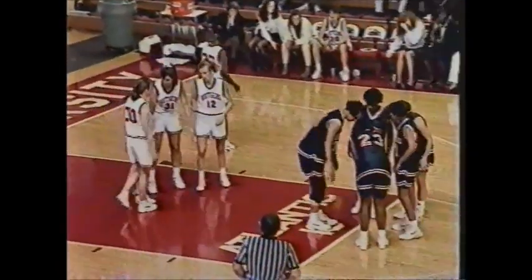Tigers looking to push it up, but Rutgers gets back quickly. Boyett Hall, baseline, nice move, puts it up, draws the foul. Rutgers changed their defense a little bit. They're showing us a little bit of a 1-3-1. Carrie Boyett Hall will go to the line.